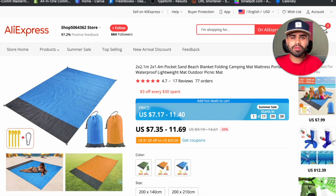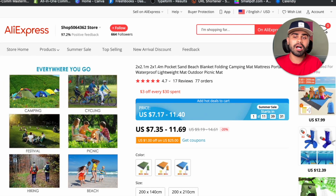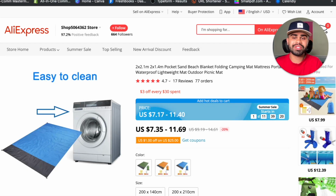So I do want to give you a little bit more perspective into the product very quickly. If you have already not seen, the mat actually fits into this small bag, and people can use it while camping, while going for different festivals, picnics. Beach goers can use it when you're hiking. Anywhere in an outdoor setting, you can go ahead and utilize this mat, which is absolutely amazing. You can also easily clean it by putting it in the washer and dryer.